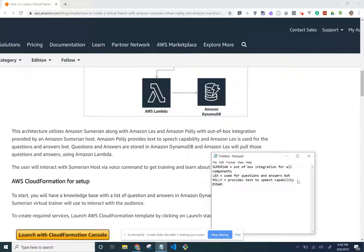DynamoDB stores questions and answers. Lex. Let's see, let's do this. Lambda is used by Lex to pull questions and answers from DynamoDB. Yeah.